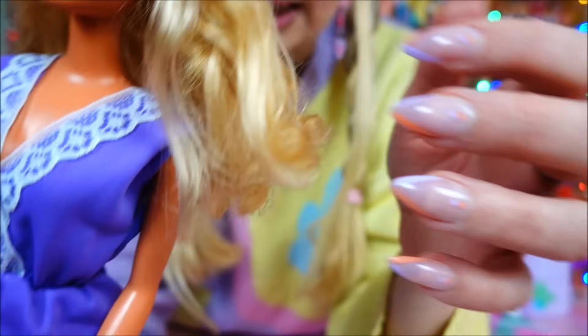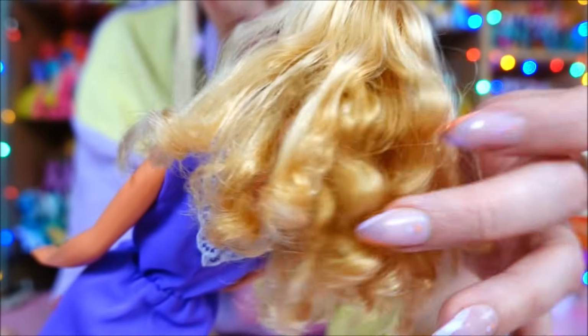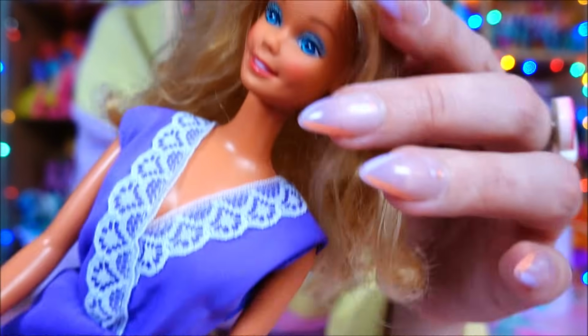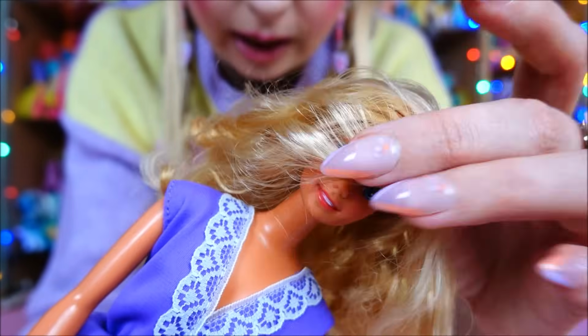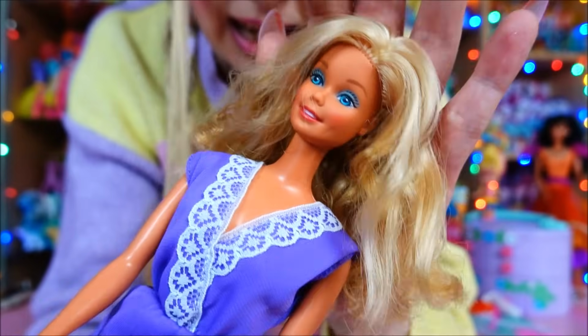She's one of the dolls that has really curly hair, and I did not want to destroy it, so I mostly left her hair. She's a little bit strangely rooted at the front. There is not really anything missing, that's why I'm trying to put the hair more down like this so it doesn't look that strange.